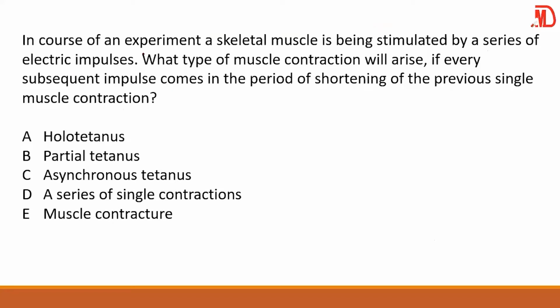Now we have seen a question on tetanus. In the course of an experiment, a skeletal muscle is being stimulated by a series of electric impulses. What type of muscle contraction will arise if every subsequent impulse comes in the period of shortening of the previous single muscle contraction? Single muscle contraction.